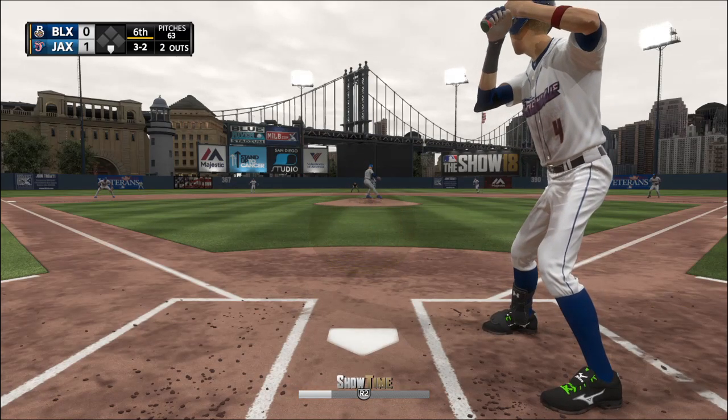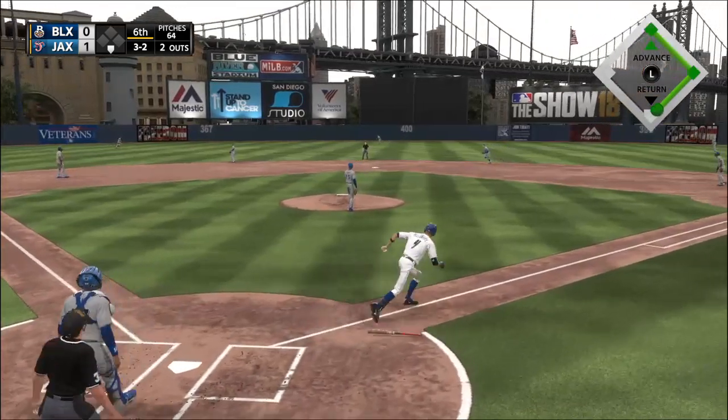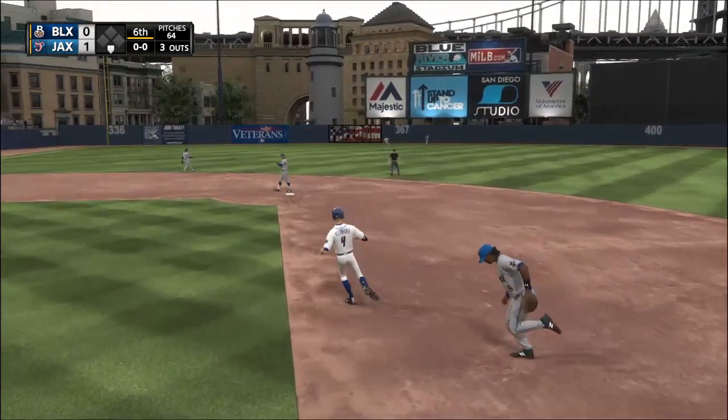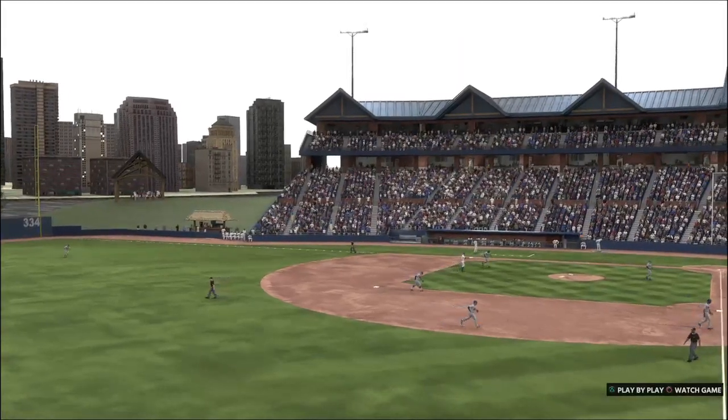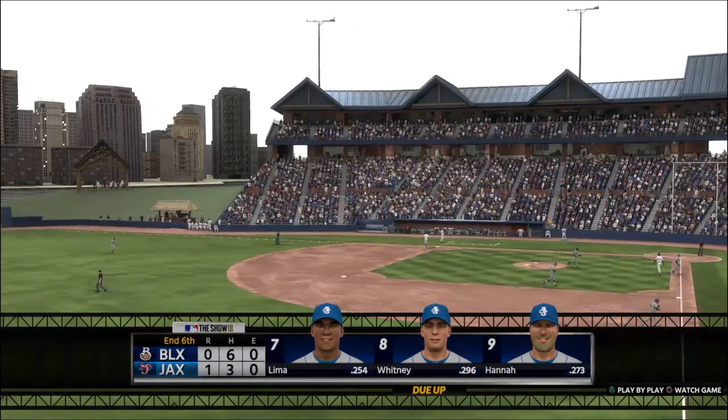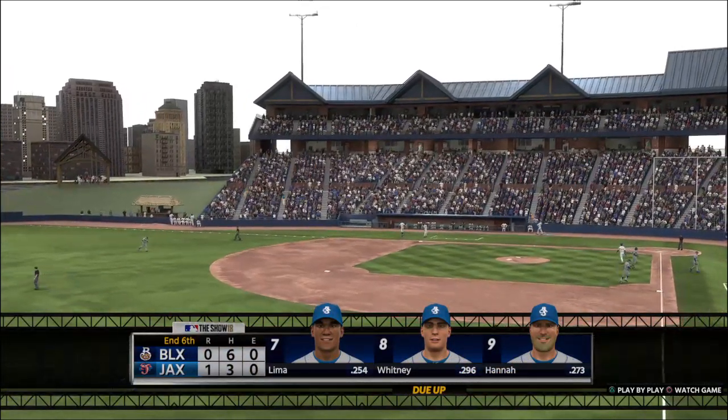3-2 pitch. Fly ball out toward left center field. Mendoza moving to his left, and that's the 3rd out. So no runs, no hits, no errors, and no one left. We're through 6 full. The Jumbo Shrimp are out in front here, 1-0.